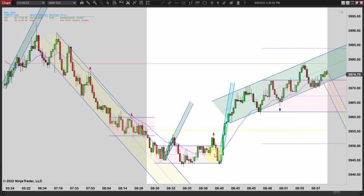So just make sure you've got room to get out before there, and it doesn't matter. It just drops all the way down. And of course, where does it bounce? At the lows of the range. Boom, there it goes. There's no setup there, unfortunately.